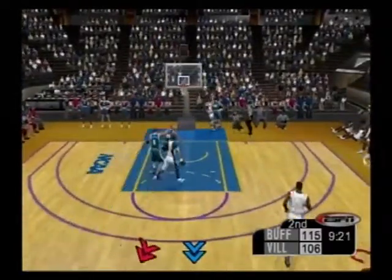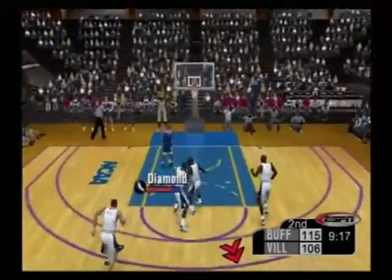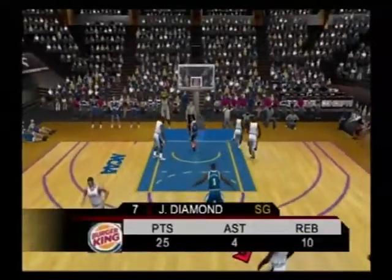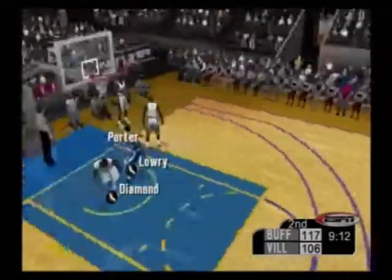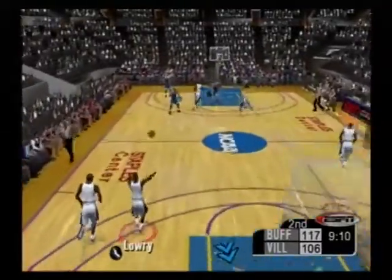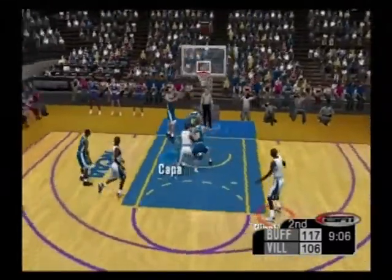The Wildcats with the ball in a 9-point deficit. Beautiful assist, and Jay, that's 10 for the night. He has really earned a triple-double. Oh, you are so right there. What a magnificent performance by this kid.